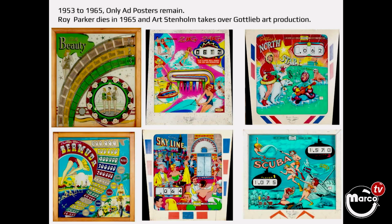And this continued all the way. They were the kings of pinball art until 1964. At that point, Roy Parker was ill, and Advertising Posters had actually taken over the whole business of silkscreening pinball playfields and pinball backglass and plastics, mainly because Reproduction Graphics burned down in the 30s, and then it rebuilt and it burned down again in the 50s. And at that point, they just closed their doors. Roy Parker moved over to Advertising Posters, and George Malenton, by 1960, had become the head of the art department. So he was technically Roy Parker's boss.